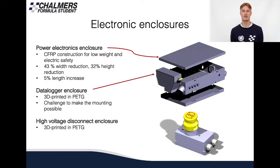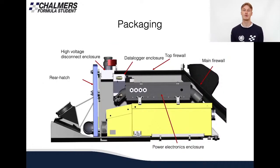For the data logger enclosure, this will be 3D printed in PETG, a plastic. The challenge with this part was just to make the mounting possible on the power electronics enclosure, as we have a lot of parts, as I said before. The final part for the electronic enclosures is the high voltage disconnect enclosure. This will also be 3D printed in plastic, and basically this houses all the electronics for the shutdown circuit of the car. And here we go to the last one.